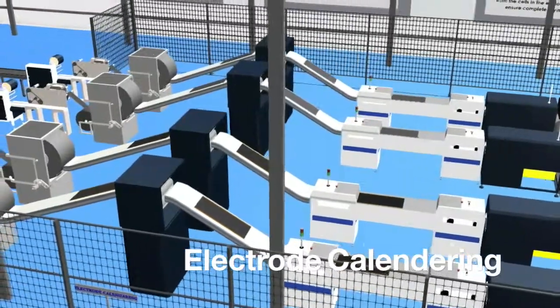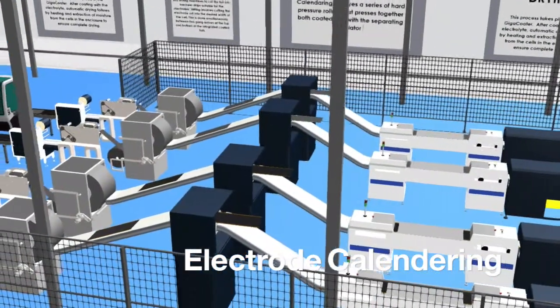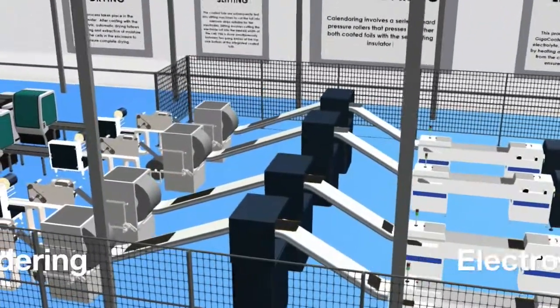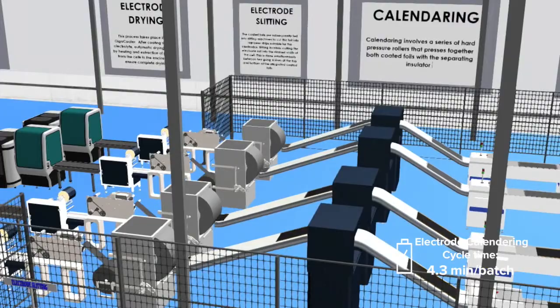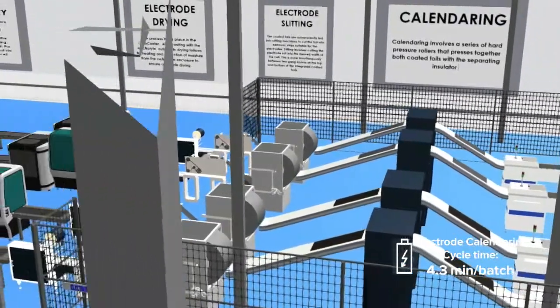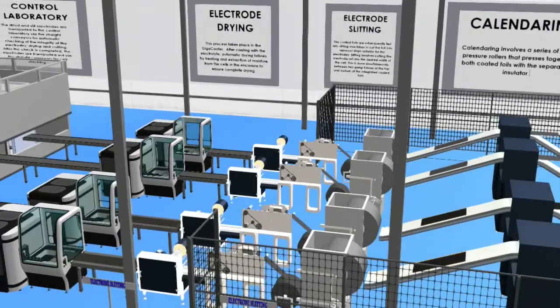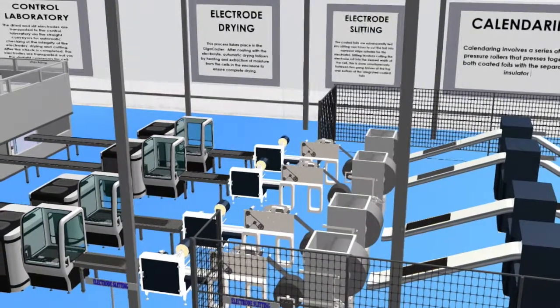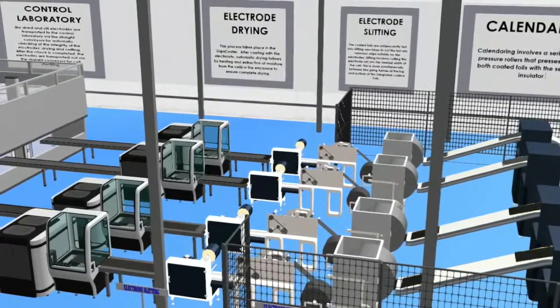Electrode calendaring. A conveyor belt moves the coated foil rolls to the calendaring machines. Almost all transitions are carried out in a similar way. Calendaring involves a series of hard pressure rollers that press foils to be thinner. Thus, the calendared electrode requires less space in the cell case and the electrical conductivity is improved.